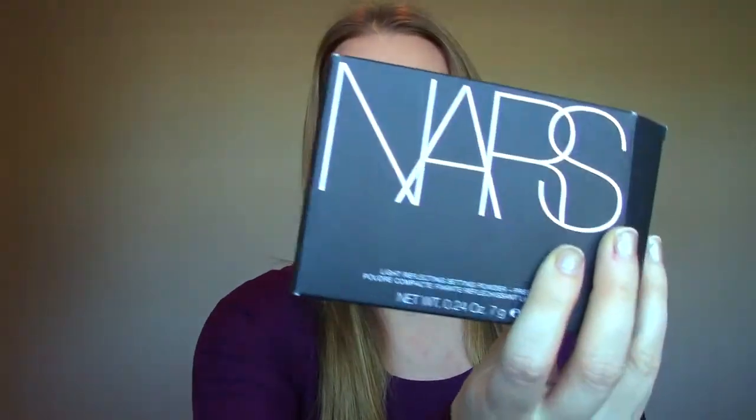Okay, so starting off, some of the things I've broken into already. The first being from NARS. This is the NARS Crystal Light Reflecting Setting Powder. I've already opened it. This is the second one that I've owned. Comes in a little cute bag like this, and it's by far my favorite setting powder. I'm not gonna talk about it too much.